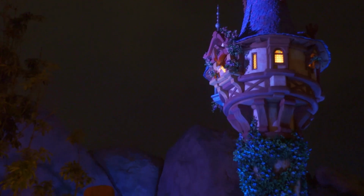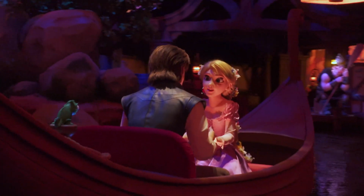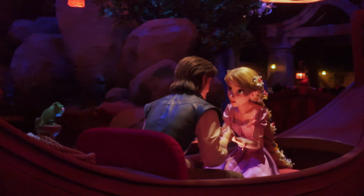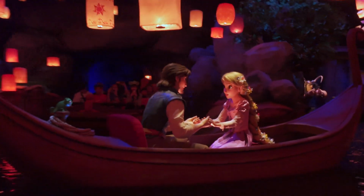Having said all that, I adore that lantern scene so much that I really, really do enjoy riding this every time. I just think you need to go into this with your expectations adjusted, thinking and knowing that it's a small boat ride. It's a small ride. Do I wish Rapunzel had a bigger ride? Yeah, of course I do. That would have been wonderful.